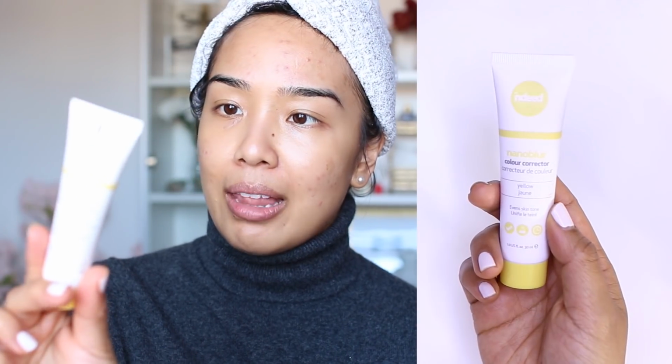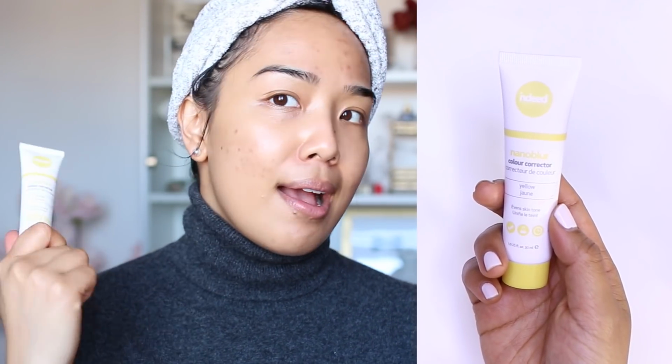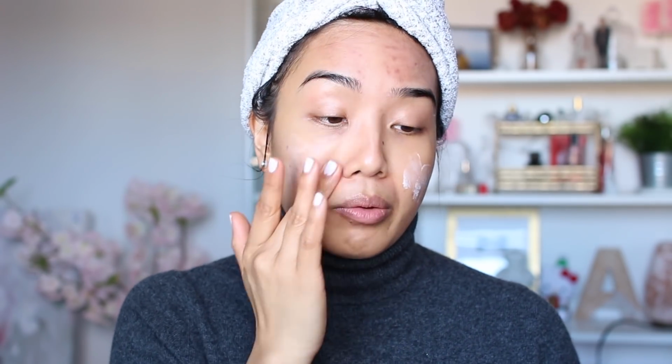I've also been really enjoying the Indie Labs Nanoblur Color Corrector. As you guys can see, my skin has a lot of hyperpigmentation on it currently. I've also found that this, in conjunction with a base, has really helped make my skin look a little bit more even. I'm going to use the Tatcha Luminous Silk Primer today because I feel like I haven't used it in the last couple of Get Ready With Me, so I figured I would just try it out.